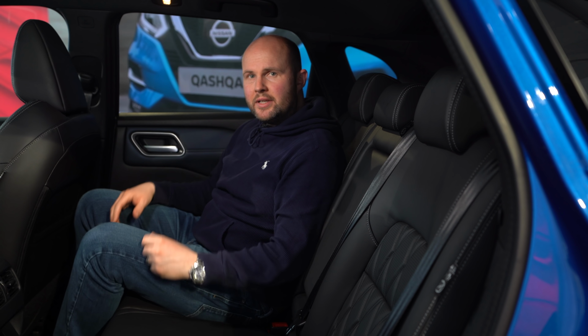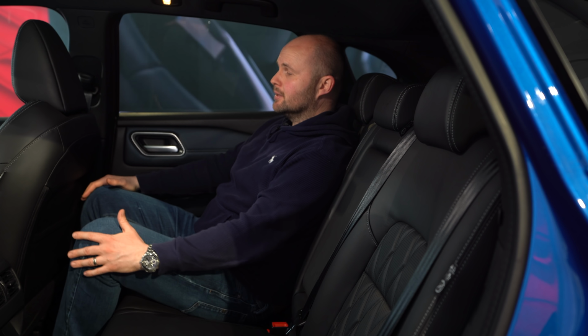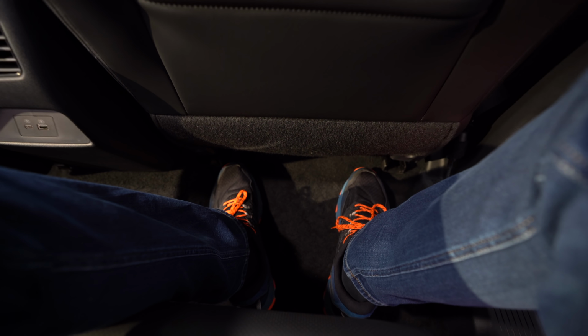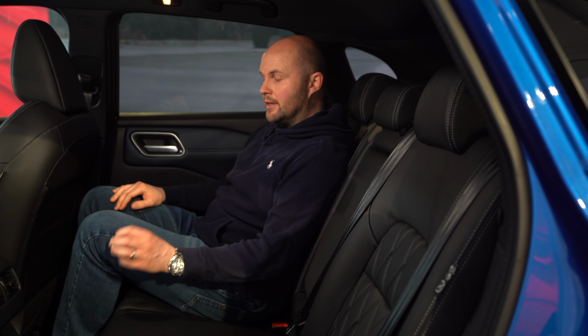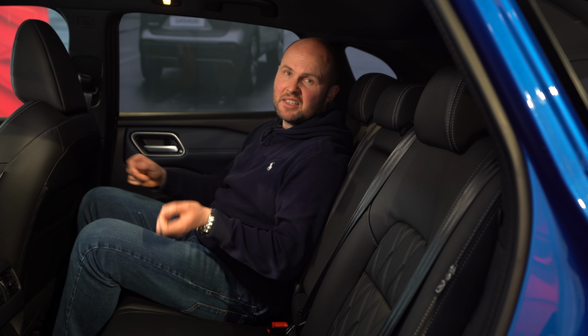Back here, it is 20 millimeters longer for rear leg room, and you can feel that. You really can. That seat is quite far back. I love the way they've given options of USB and USB-C throughout the car. So no one's going, I don't have the connector for that.